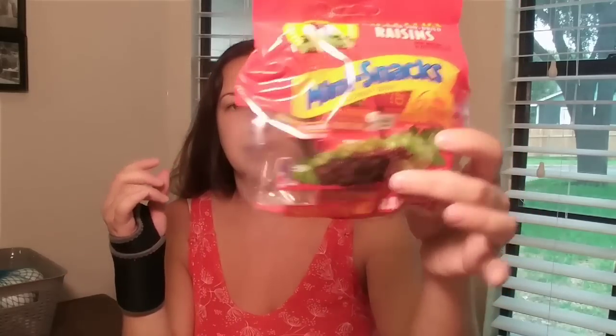Let's see. Another repeat purchase I've had before are just these little Sun-Maid ones. They have these little vanilla yogurt raisins, and then the package of the little Sun-Maid raisins. So I don't purchase these all the time, but my daughter was really wanting raisins this week, and so we picked up a couple of those.